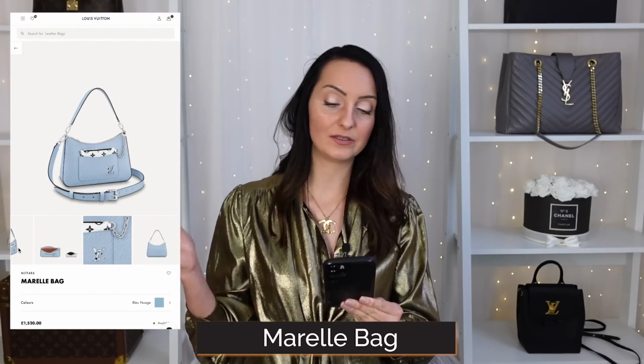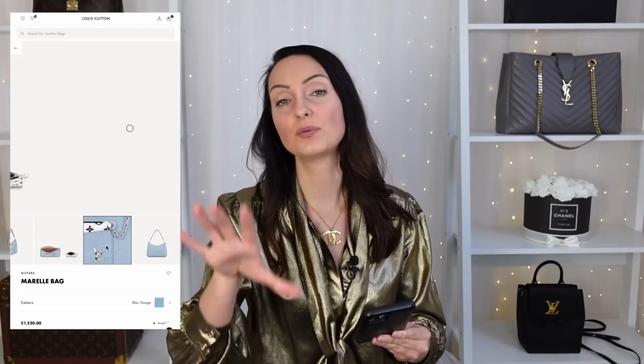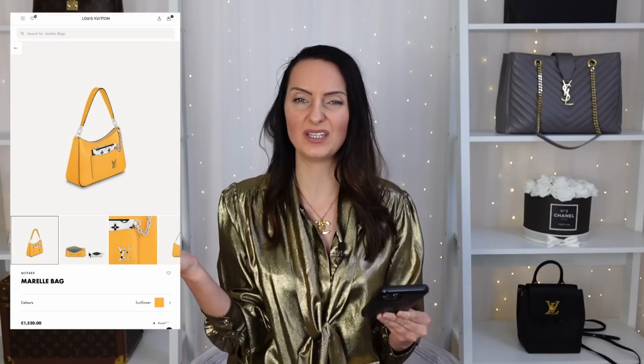Okay, so this is the Marelle bag. I believe I've said that correctly, might not have done. This one comes with what looks like a top handle, so you could carry it, put it on the crook of your arm. Also comes with what looks like a crossbody strap. Loads of ways to wear this one. You kind of get with this one if you like a card holder and not a purse, which I find really useful actually. You can maybe put a bit of money in here and your cards, because that's kind of all you need these days, right?